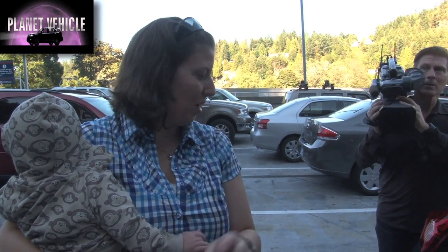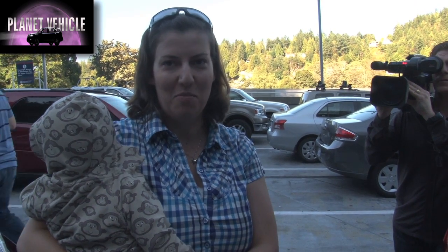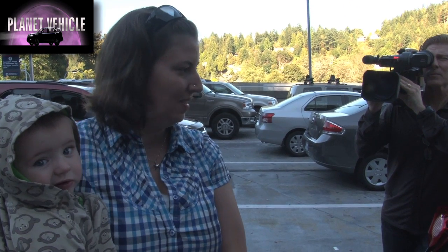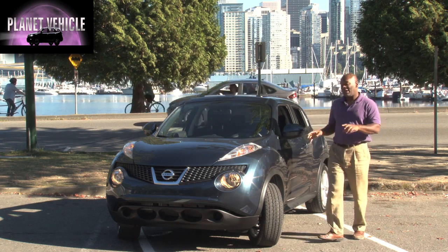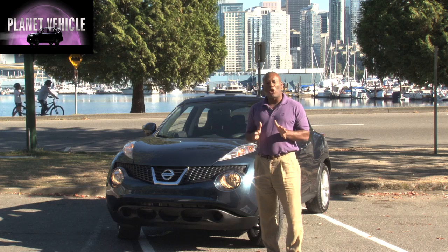It's on the smaller side of the crossover, but that's what they're meant to be. They're supposed to have that all-wheel drive, but not be as big and gas-guzzling as the SUVs, right? In the Nissan family, the Juke is the baby brother to the Rogue and the Murano. And like the youngest ones, they always want attention. They always want to be bold and stand out.